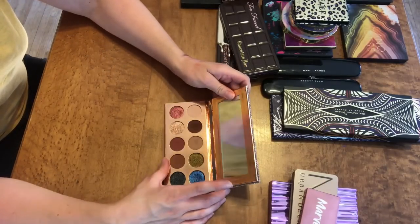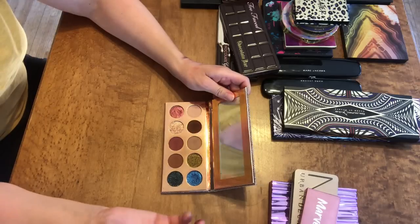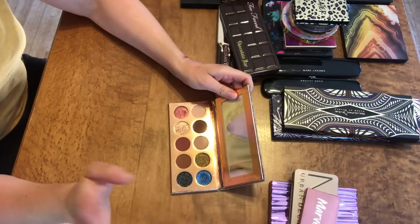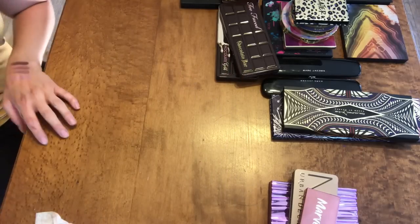And this is the Desi and Katie collab. I am definitely keeping this. I have used it a few times. I want to get more use out of it, so that is an easy keep.